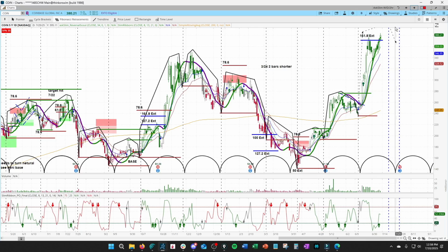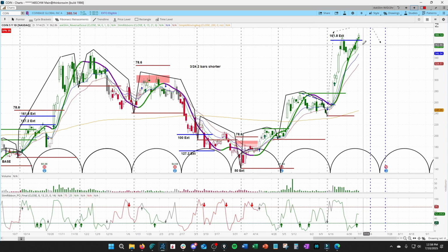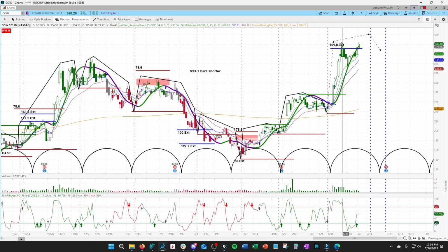The RS is positive, slim ribbon is positive. So under this overall setup, usually we would only be looking at flags back into the rising ribbon, 361 to 330, let's just say, to then yield still higher prices.